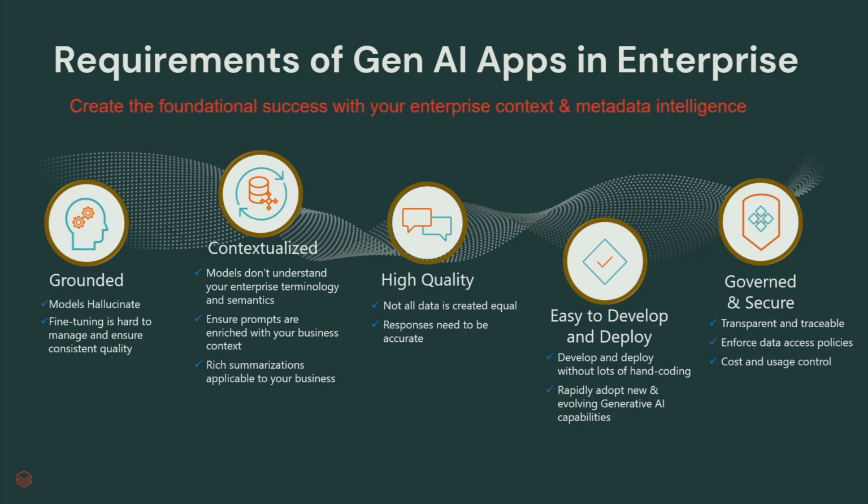And last but not least is governance. Part of this is explainability and traceability. Another big piece, though, is ensuring that your data access policies equally apply in these types of applications. Just like when you're looking at reports or dashboards and limiting what users can look at, you need to make sure that when responses are being summarized and created, those are in compliance with your rules and the credentials of the user who's actually interacting with the application.